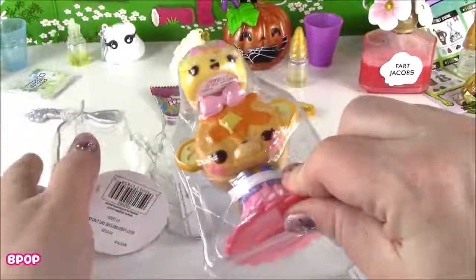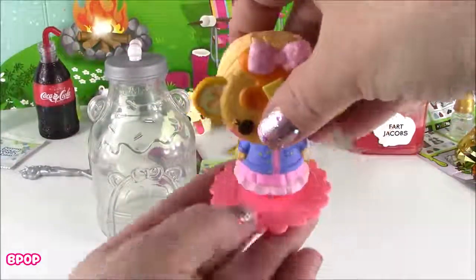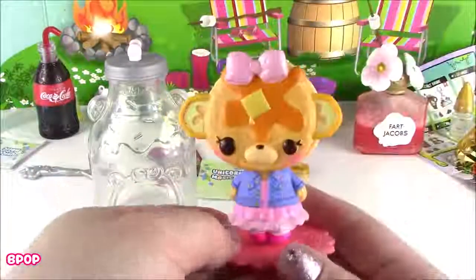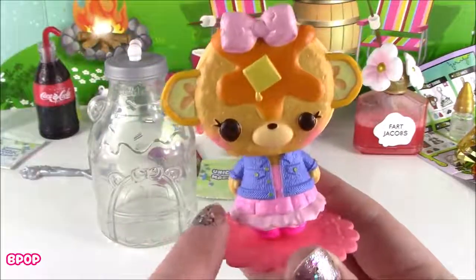And look at this little cutie. Pancake! I did not think these were gonna be so cute. All right, so first of all, it comes with like a little stand. This looks like a little plate. She stands right on there and just look at the details, you guys. She looks like a pancake, a little bow. She's got like a little jean jacket.